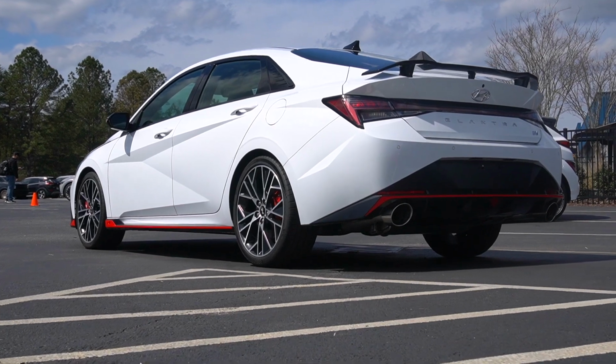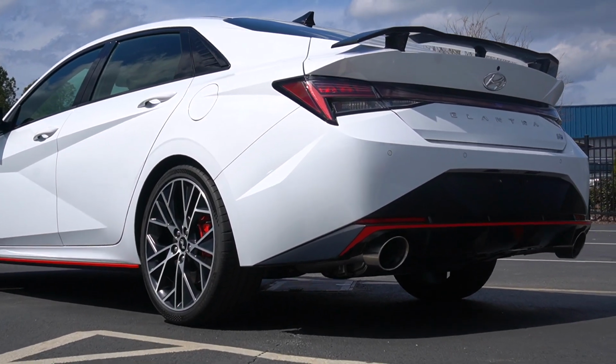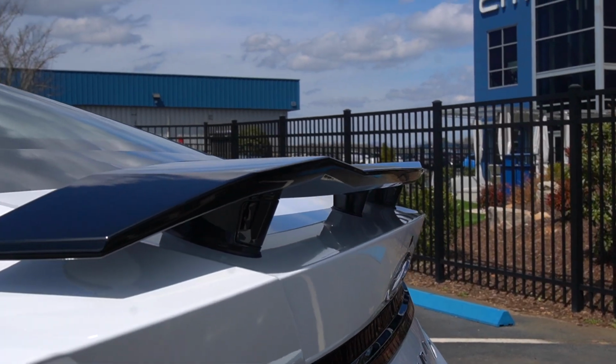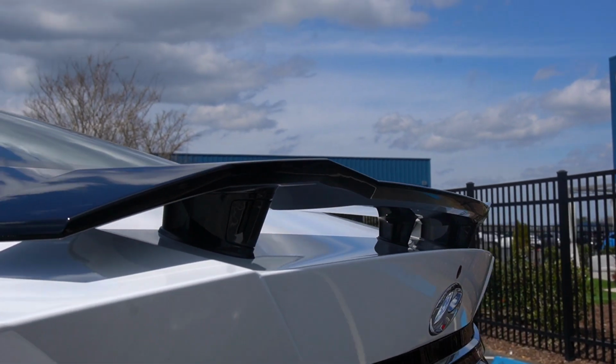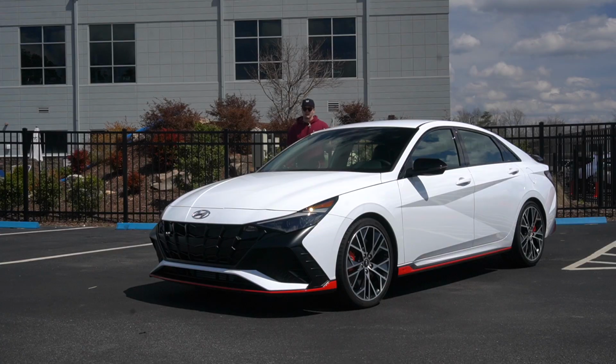And then around back, again, what you get is very Hyundai, it's very N. You have an interesting full-width LED tail bar. You've got Elantra scripted out, your N logo. You have a really cool spoiler up there. Again, you've got your red accenting down beneath your bumper, and then you've got your dual outlet exhaust, and it sounds very good. But let's step inside.